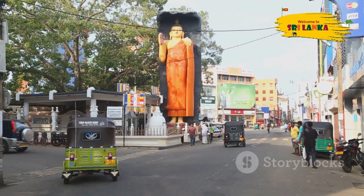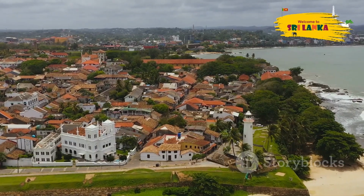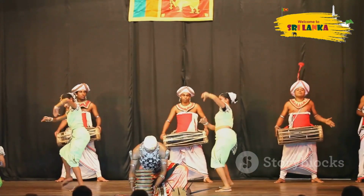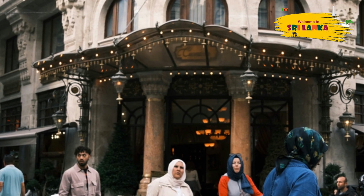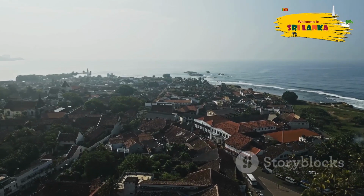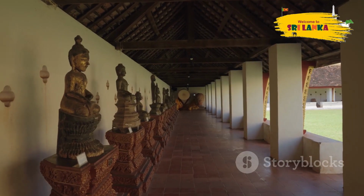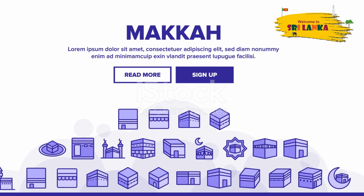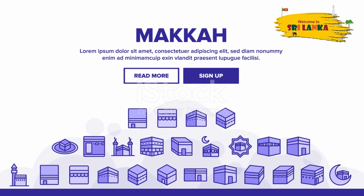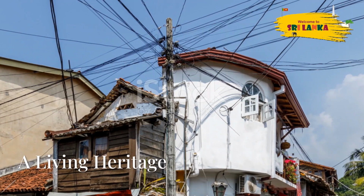But Galle Fort is not a museum frozen in time. It is a vibrant tapestry of cultures, a testament to Sri Lanka's rich diversity. The fort is home to a multi-ethnic and multi-religious population. Sinhalese, Tamils, Moors, Burghers, and foreigners live side by side, their lives intertwined over generations. Buddhist temples, Hindu kovils, mosques, and churches stand in close proximity, a testament to the spirit of tolerance and coexistence.